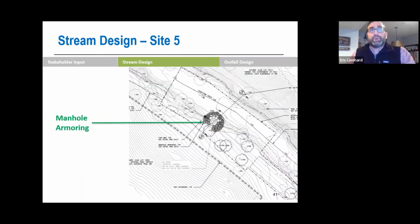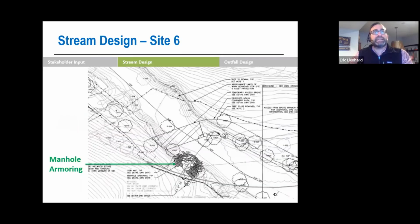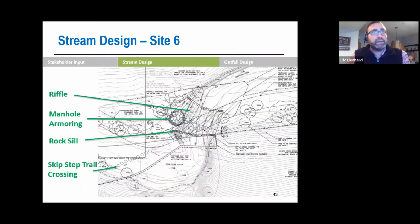Site 5 is a simple design. It's just the manhole armoring. We have a threatened manhole at that location. Site 6, which is closer to Broad Branch, is also an exposed manhole that needs to be protected. And right as you get closer to the Italian Embassy residence and closer to Broad Branch, there's a third manhole and a pipe crossing here that we felt we needed to protect to make sure that we don't lose that manhole and lose any more land in that area.